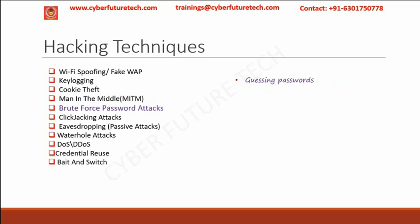Brute force password attacks. If anyone knows your email ID, Facebook ID, bank ID, etc., then they try to crack your password. There comes a brute force attack, which is an automated process and tries to log in to your account with thousands of combinations per minute. They even try common passwords, which is a matter of seconds. So, try to keep strong passwords and update them regularly.